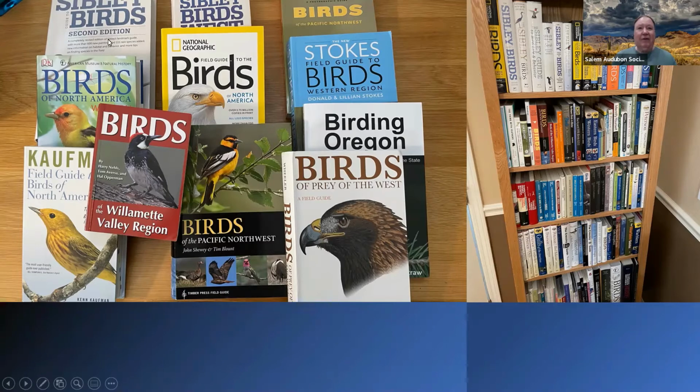Also, one of my favorite ones for doing research is up here, the Sibley Birds one, the bigger one. The second edition is a pretty good one. I'll move this up out of the way. But you can see my bookcase, all the bird guides I have, and this isn't all of them, as I was telling Tim.